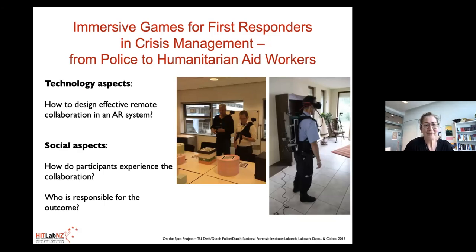We did another experiment, not with virtual reality games, but with AR technology, also with police agents and firefighters. That was to explore augmented reality for remote collaboration. I don't know if some of you know this from Stefan's presentations, because this is something that I did together with him.